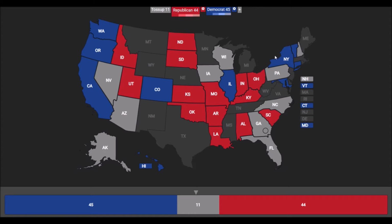Now, I will go left to right, and we'll just knock them all out. So let's start with Arizona, which is likely Democrat. Now, New Hampshire is an interesting one. New Hampshire, for lack of a better term, is a state that is a red mark in a normally very blue section of the country.